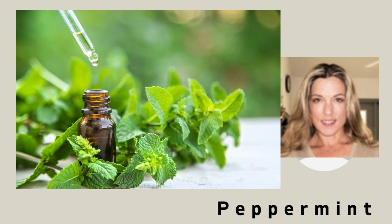Peppermint is known for its cooling properties. The parts used are the leaves and the flowers, either fresh or dried. On the digestive tract, peppermint can help alleviate gas, bloating, colic, IBS, nausea, especially when accompanied by headache. A cup of peppermint tea after a meal aids in digestion. It relaxes the digestive system.